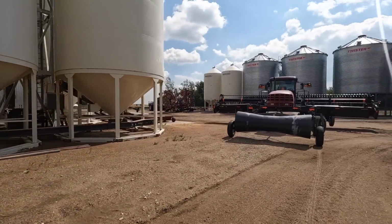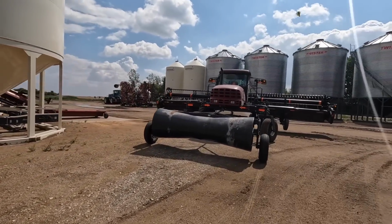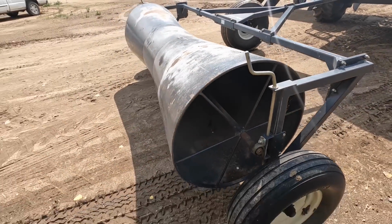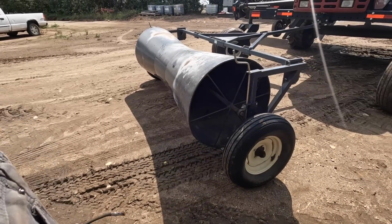Note to self, that is not the easier option. But we got it on there anyway. I noticed this thing's got some grease zerks there, so if you're only going to grease it once a year, it should probably be right before you use it.